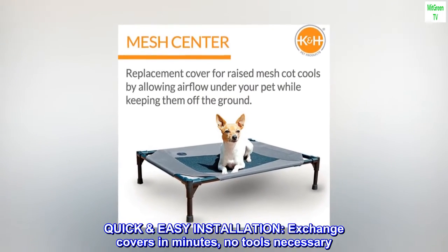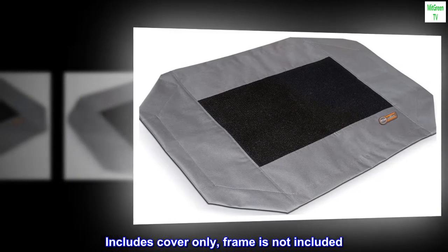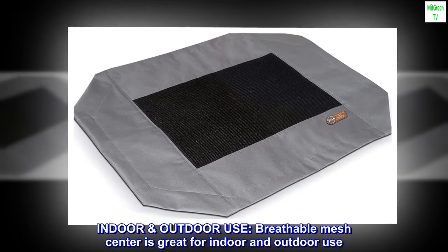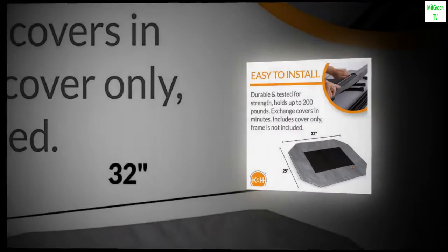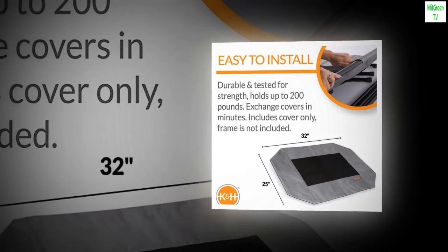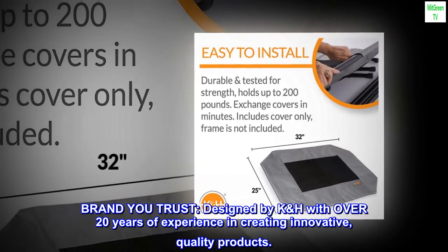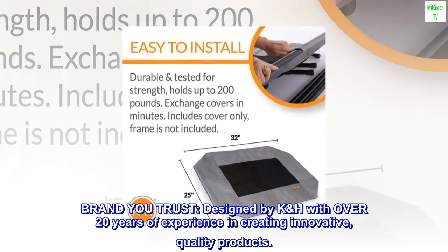Quick and easy installation, exchange covers in minutes, no tools necessary. Includes cover only, frame is not included. Indoor and outdoor use. Breathable mesh center is great for indoor and outdoor use. Water-resistant mesh center repels moisture. Brand you trust, designed by K&H with over 20 years of experience in creating innovative, quality products.